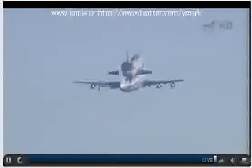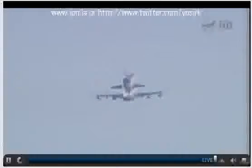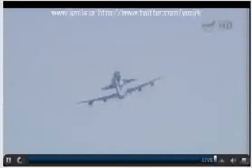Viewing locations include the Bay Area Discovery Museum, Chabot Space and Science Center, the California State Capitol, Exploratorium, Lawrence Hall of Science, and Monterey Bay Aquarium. Now looking at a beautifully executed takeoff. It looks to be a gorgeous day there.